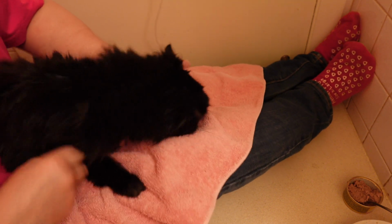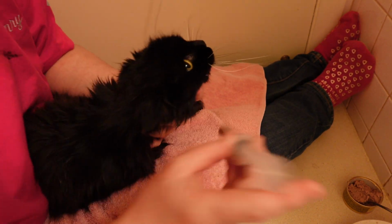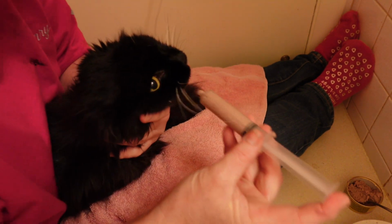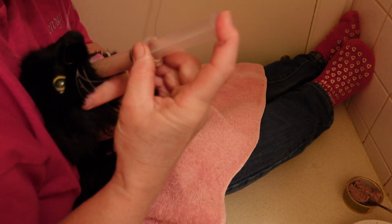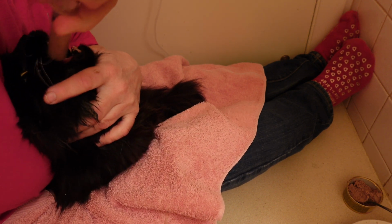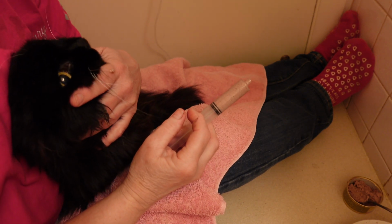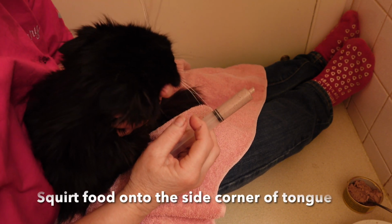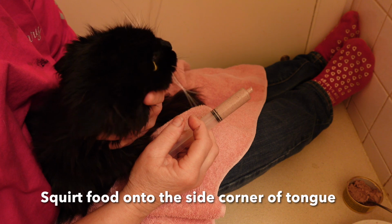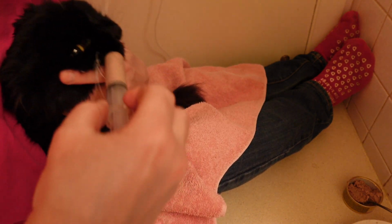Now, I said she's an elderly cat. I don't know how old. My relatives had her for 10 years. Okay, let's do a little bit at a time. Don't want to go too fast because they'll vomit. And you want to give them a little chance to swallow it before you give them the next little portion.